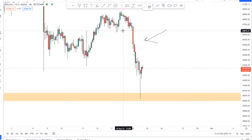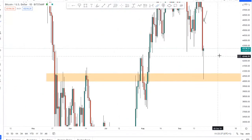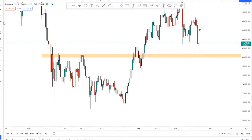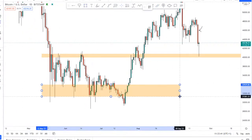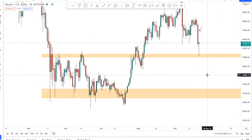So yeah, I'll probably wait for the daily candles to close, wait for price to give us a few more candles, show that price is really holding on to this level, or if price wants to come back and break through it, because it could still do that. And if it does break through 40k, the next place I see price going is probably coming back around to this support around here, around the 32k mark.